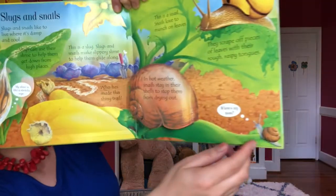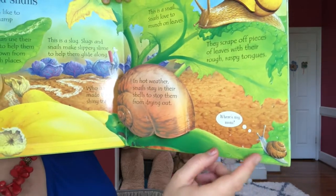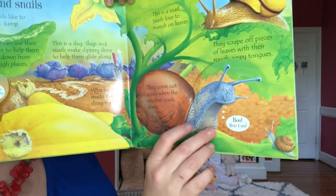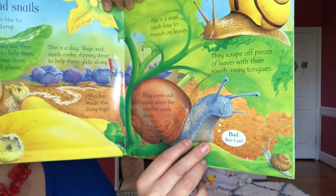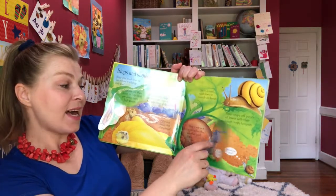And here is a baby snail saying, "Where is my mom?" Where do you think his mom is? Let's check and see. Boo! Here I am! They come out again when the weather cools down.